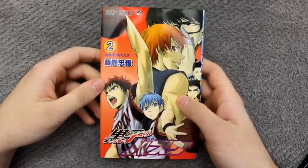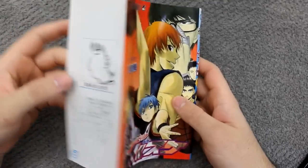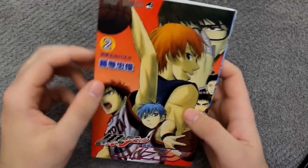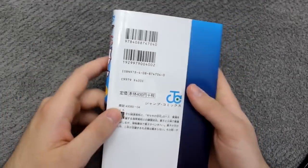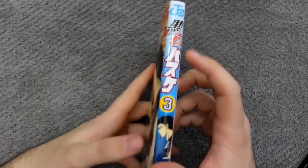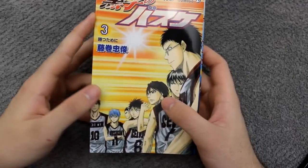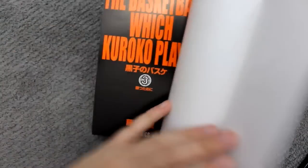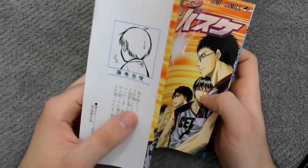Volume 1. Next is Volume 2. What color did they use this time? Red. Okay. Volume 3. I don't know if there's any way to guess what color it's gonna be. I'm gonna go with yellow this time. I don't know why. Well, orange. Close enough.